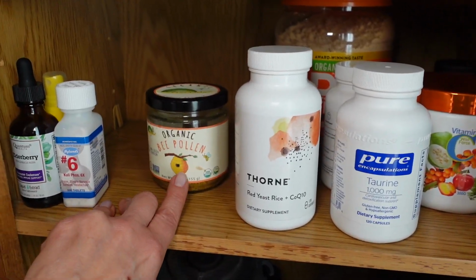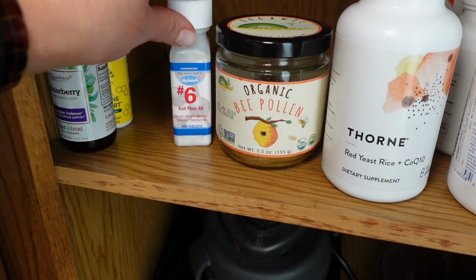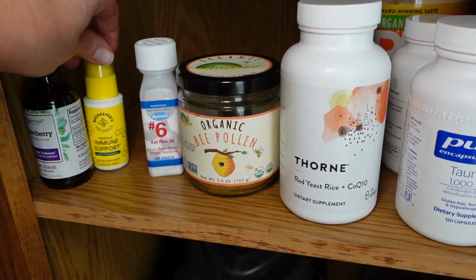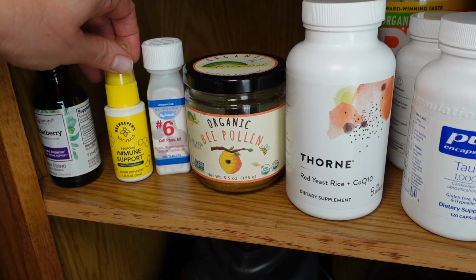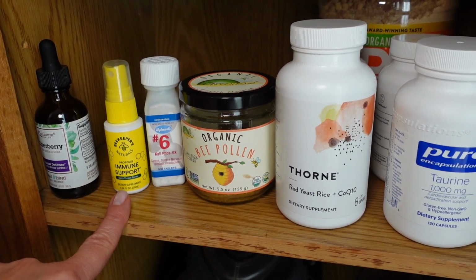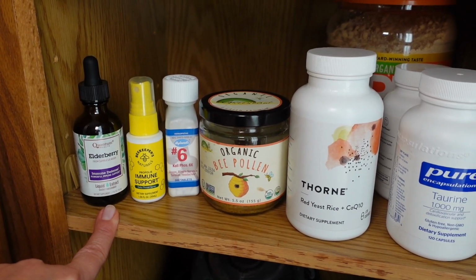I have my bee pollen, which I will put in my shakes or my oatmeal. I have my Califos, that's for stress and to help me sleep at night. I've actually only taken it one time. I generally don't have a problem sleeping at night. I have my Beekeepers Naturals immune support. And then if I'm feeling sick, I have my elderberry that I can put in my water.